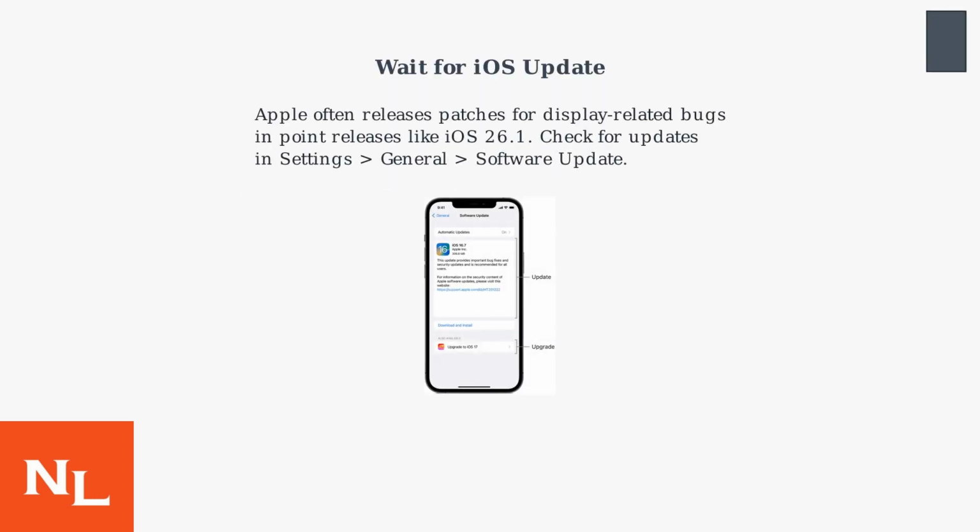For persistent issues, wait for an iOS update. Apple frequently addresses display-related bugs in point releases, such as iOS 26.1. Go to Settings, General, Software Update to check for and install any available updates.